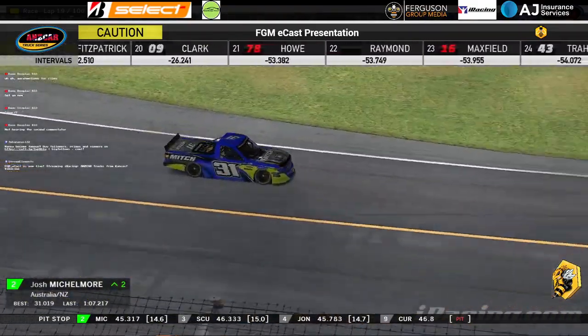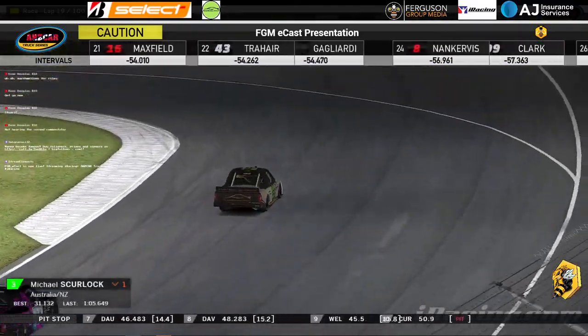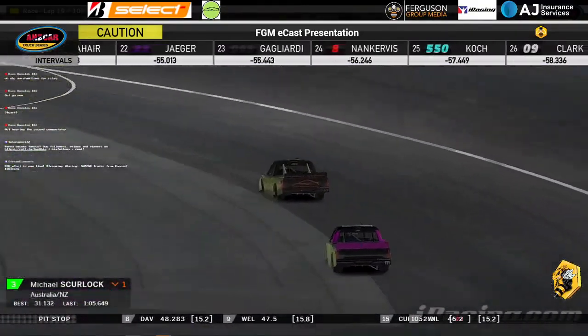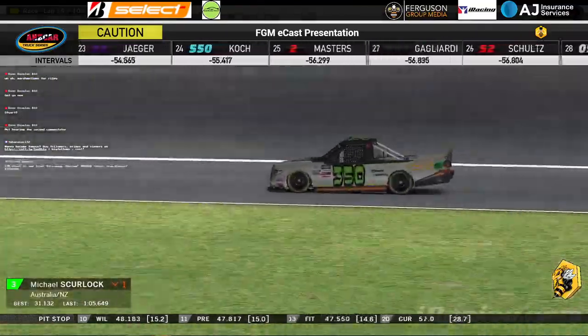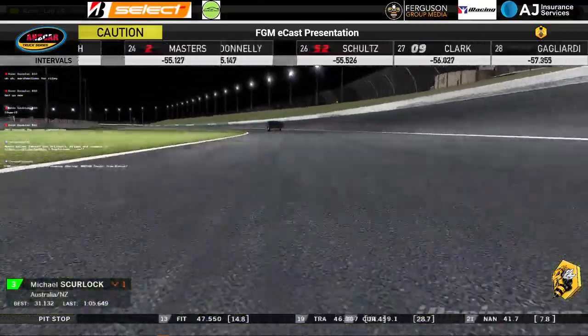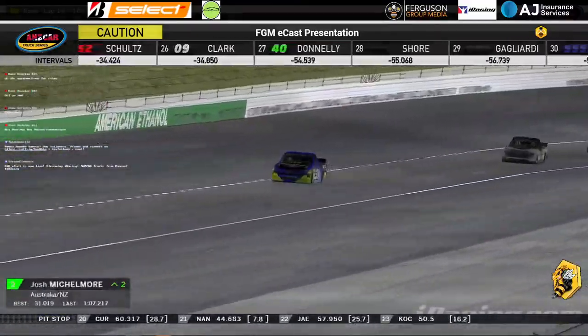As we're on board, Josh Micklemore jumping back out. Michael Scurlock taking tyres as well. He's out of pit lane. So we'll look through the shuffle. Good stops there. A few good stops there. Josh Micklemore's going to keep the effective lead on that one.